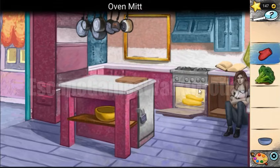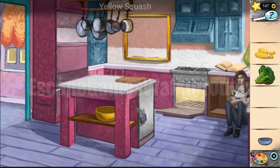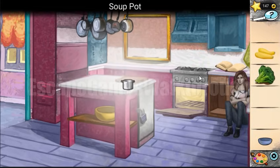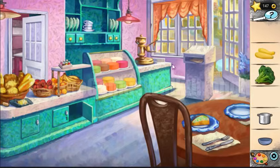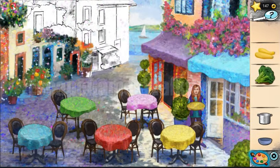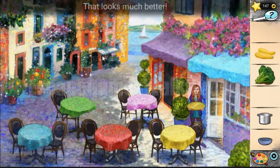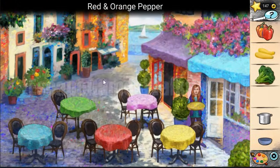And the squash is too hot, so we need to use the mittens. Here's a pot. And we need 2 more fruits to find. So let's go outside. Here's an unpainted house. We need to paint it. Okay, and here we can have an orange and red peppers.